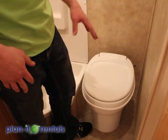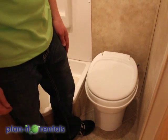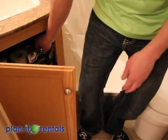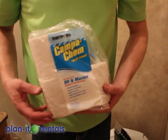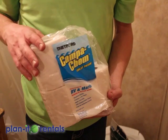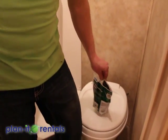And that will flush some water in the toilet as well, as long as you run the pump or have full-time water hookups. Now we also provide the RV safe toilet paper and chemical for the toilet. We want to make sure that you only use our RV safe toilet paper. Don't put any other paper towels, cleaning products, pads, or napkins, anything of that matter down the toilet. Only that RV safe toilet paper.